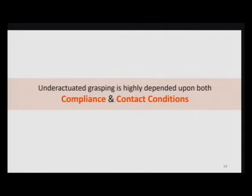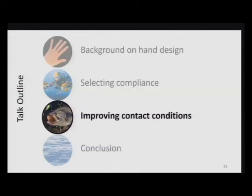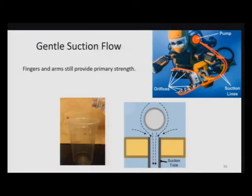Okay, so we know that underactuated hands are very sensitive to the compliance in the system, and we've talked in depth about this, but we're also really sensitive to contact conditions. So let's move on to that and specifically talk about how we can maybe improve our contact conditions given that we're underwater? So the idea here is that you can add something like suction flow to the fingertips of your hand. And just to give you a reference point, this is about the flow rate that we're talking about.